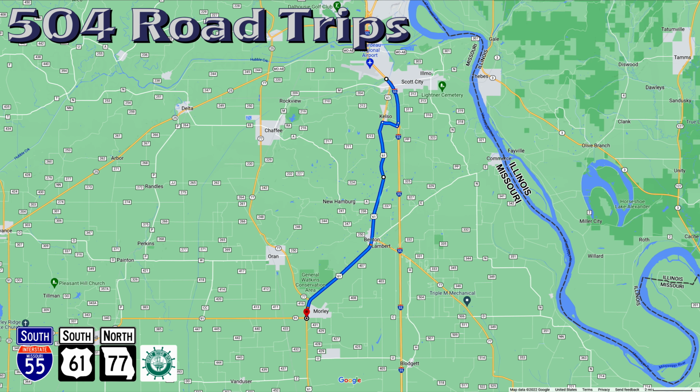We'll be passing through the very southern edge of Kelso, but most of the village is along the newly formed US 61 business route.